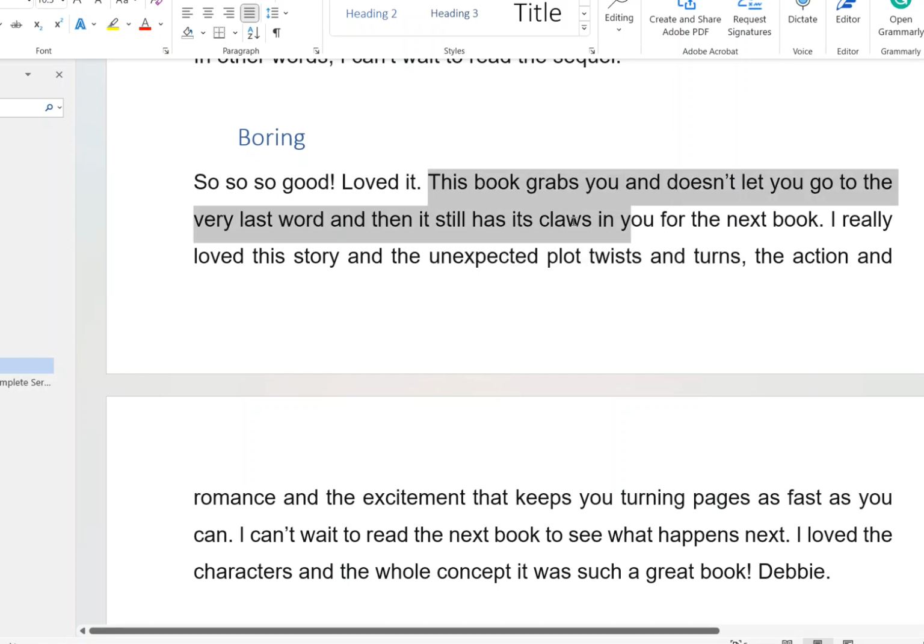This book grabs you and doesn't let you go to the very last word, and then it still has its claws in you for the next book. That part alone, because it's a little bit more visual and a little more specific, I kind of like. I might try to use that part somewhere.